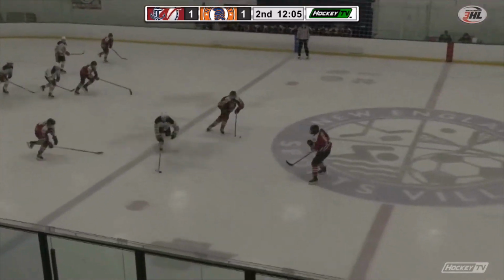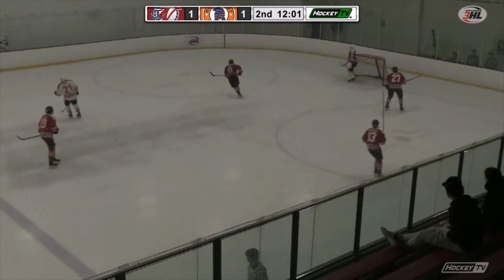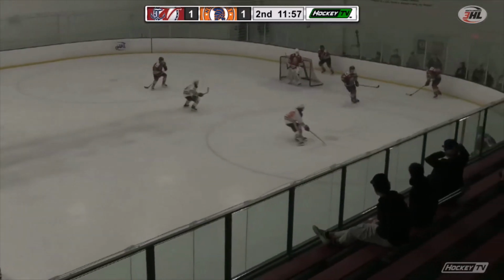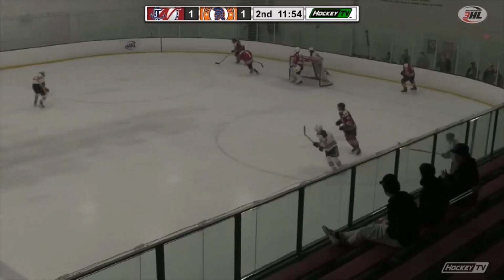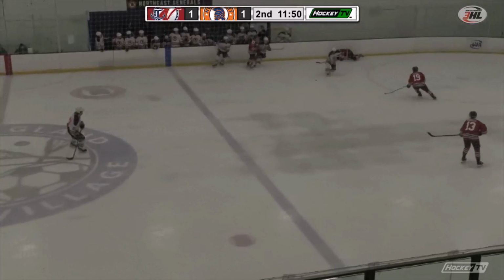Here comes Sean Gorman, an alternate captain for the Gens. He gains the red line and will get off for a change. All three forwards get off for the Generals. The Sea Captains look to start their breakout opportunity. 11:50 showing on the board. Mac Reed sends it back in.